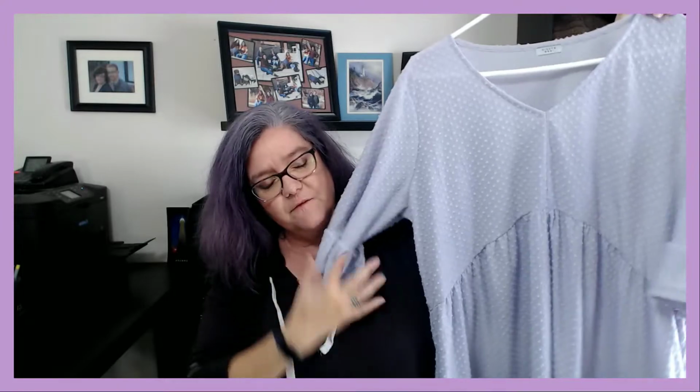Fun fact, an added benefit to having pockets: having your cell phone in your pocket helps keep the wind from blowing up your skirt on windy days. Just a fun fact that I learned. Yeah, very, very pretty piece.